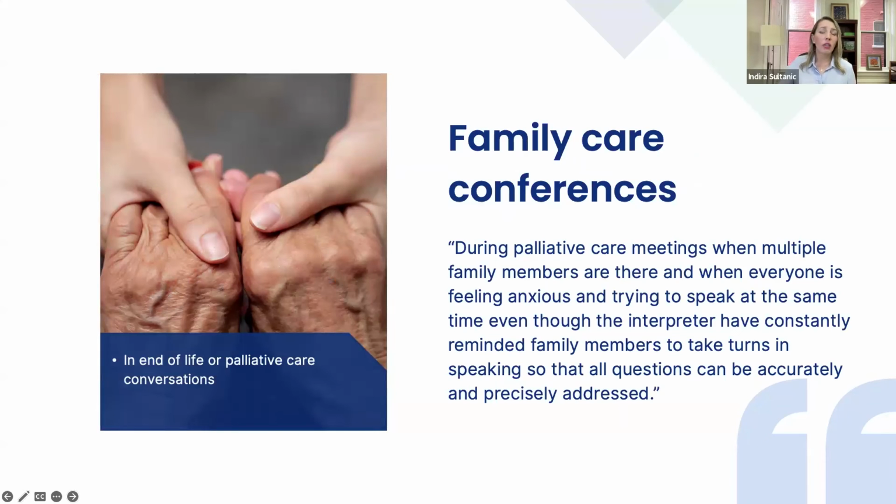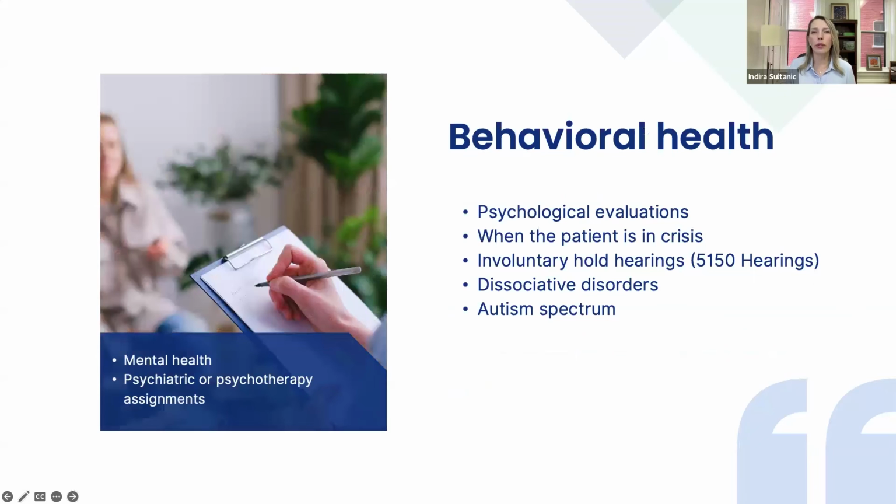Others shared family care conferences, end of life or palliative care conversations, during palliative care meetings when there are multiple family members, everyone's feeling anxious, trying to speak at the same time. Even though the interpreter might constantly be reminding them to speak one at a time and take turns, sometimes it's really not the right time to be making those types of suggestions or interruptions. So simultaneous might be the mode to best support that.